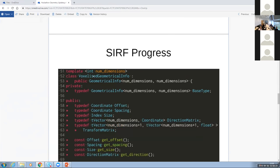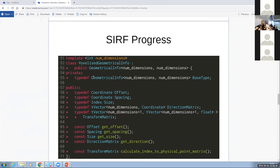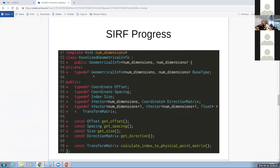It's a specific implementation of the geometrical info. So that's essentially a virtual class that won't get used. The reason we split it up is because STIR does the same thing. It allows potentially for images that aren't voxels on a regular Cartesian grid. I don't know, you could have a polar-based image or something like that. So the implementation is essentially we have fields internally for each of those pieces of data that we need, and getters, well, not setters, it's constant more or less, to get each of those, and the ability to get that transform matrix.